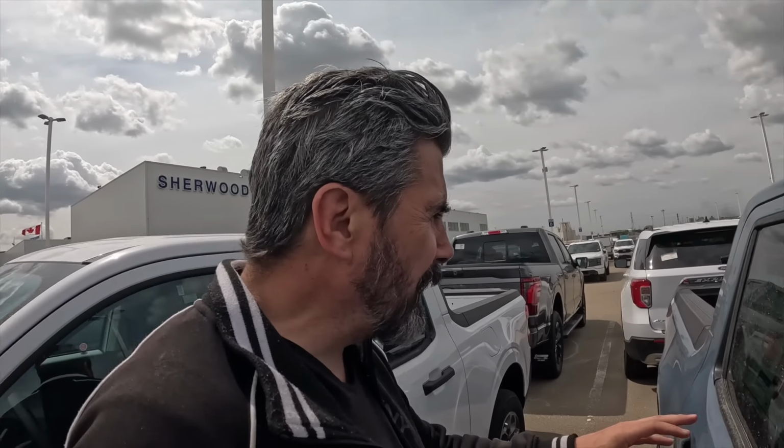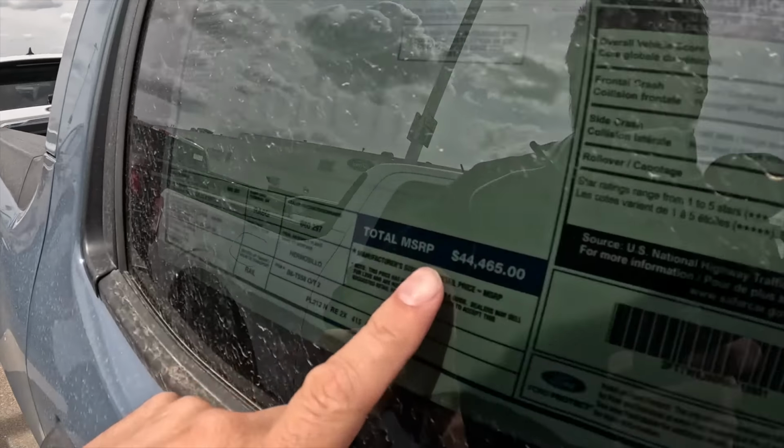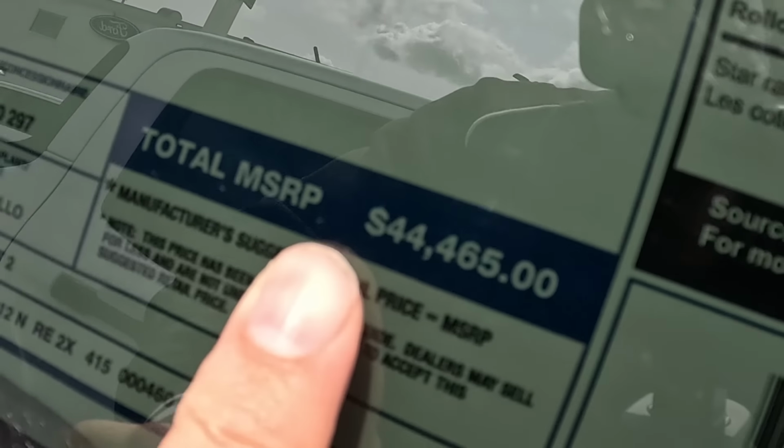But how much is this unit? Well, let's take a look here. We got the window sticker here, the Maverick, and of course this is the 2-liter EcoBoost, 8-speed automatic transmission, as we notice right there, and it's $44,465. And that is a significant amount of money, considering this is now their base truck, mid-trim XLT, and people are paying probably out the door over $50,000 for that unit.